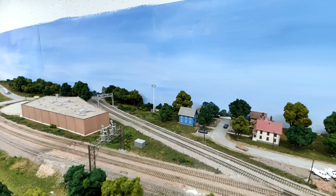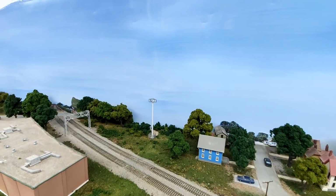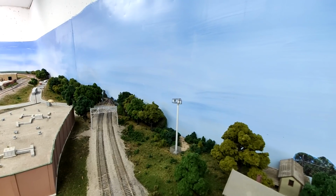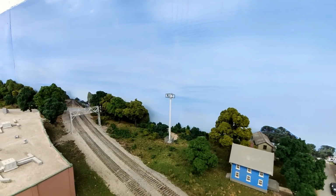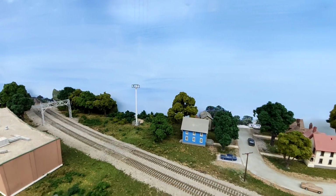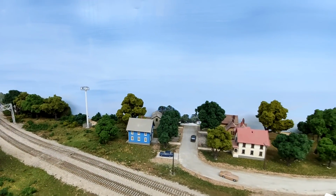Another thing I wanted to add here or to show is I had a space here that was empty. I wasn't sure quite what to put there, so I decided to put a BLMA cell tower. And I got 3 of those, and I thought this would be a good place. I also put a little chain link fence around it and a little pathway for maintenance.